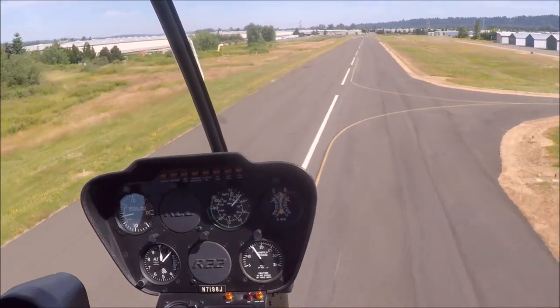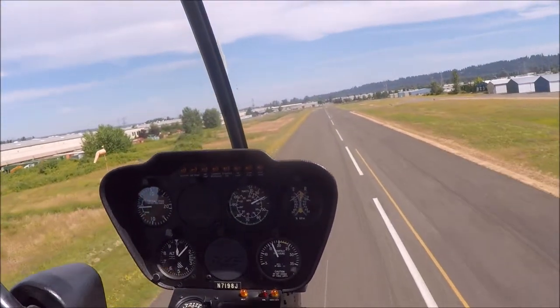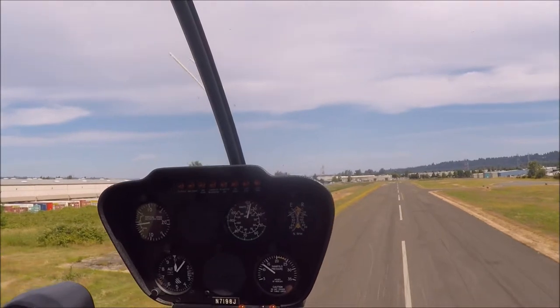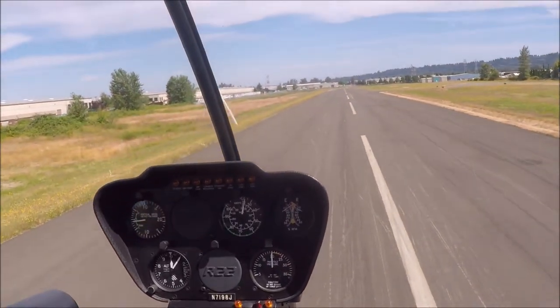Pull some power, pull. You feel us descending, right? We're speeding up now. Everything was solid there. Right at the end, you started to push forward, and that started to descend us. So right here, we can do a little mini quick stop, just a little bit. Kind of flare, and then start pulling power, bringing it in. All the way.